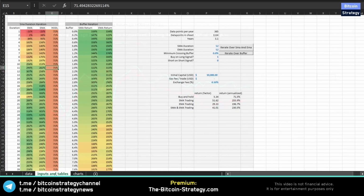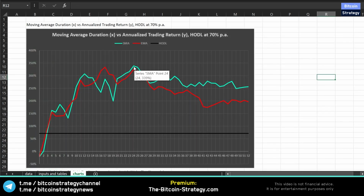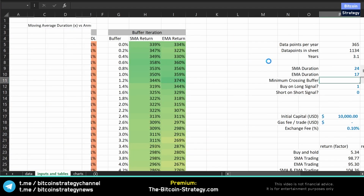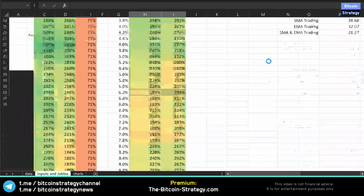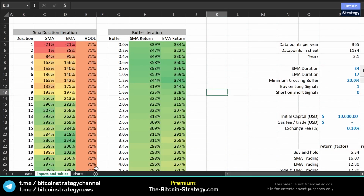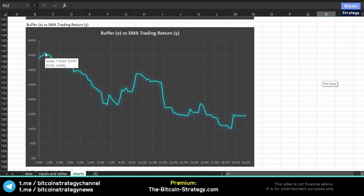This is where the buffer variable comes into play. This is where we can adjust a minimum crossing buffer. Let's find out the best minimum crossing buffer for the 24-day simple moving average and for the 17-day exponential moving average. So 17 over here, 24 over here, and now we are going to iterate over the buffer variable, finding out how much we should minimum cross. The Excel macro program runs its magic, we get our numbers, and when we look at the corresponding chart, we find out that the best buffer is 0.6%.